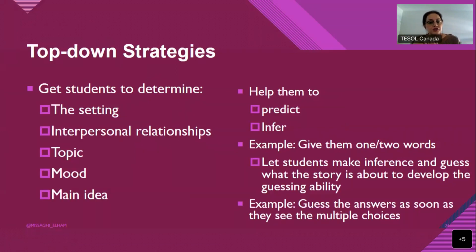You can ask your students about the mood of the speakers. Listen and tell me, how do they feel? What's the main idea? Then you can stop it and say, can you predict what happened next? So they should have understood the first part to predict. Even they can judge it and say, oh, I agree with that part, but I don't like the second part. And then they start talking.